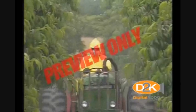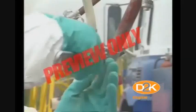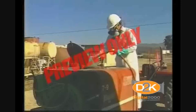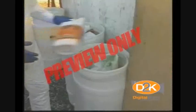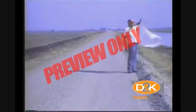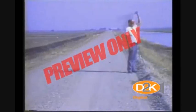You are a pesticide handler if you apply or assist with the application of pesticides, clean, repair, or maintain the application equipment, mix, load, or transfer pesticides into the application equipment, dispose of pesticides or materials with pesticides on them, act as a flagger, or perform other duties during a pesticide application or within a restricted entry interval.